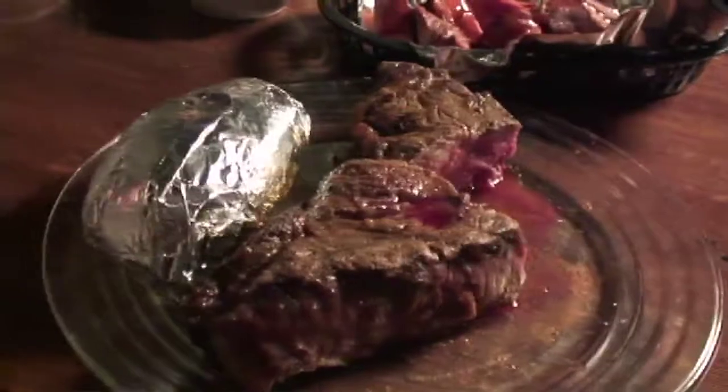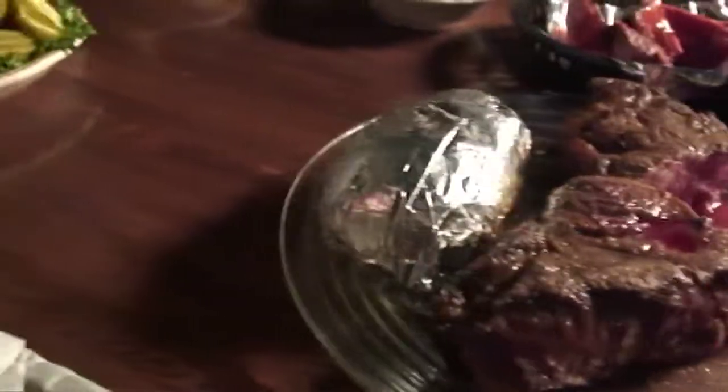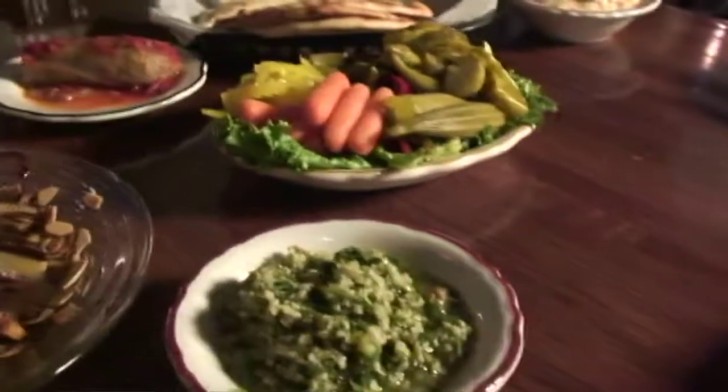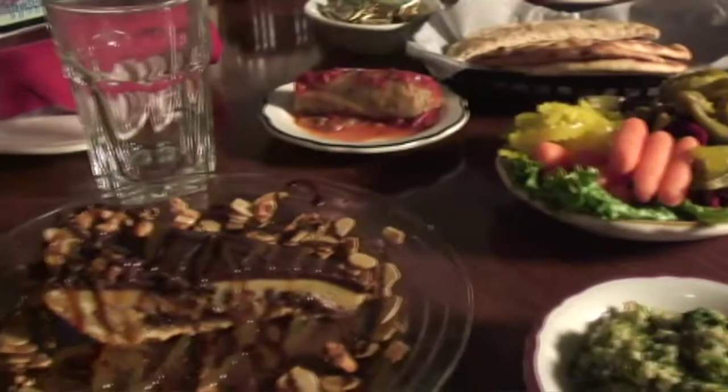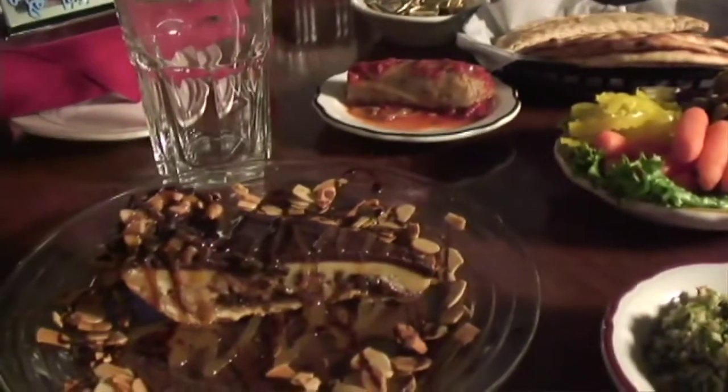Quantity of food and the quality of food that they're going to have, they're going to be amazed at all the food that comes prior to the steak. I mean, when you're getting the tabbouleh, you're getting the hummus, the relish tray, the crackers, the Lebanese bread, the cabbage roll, the smoked bologna.